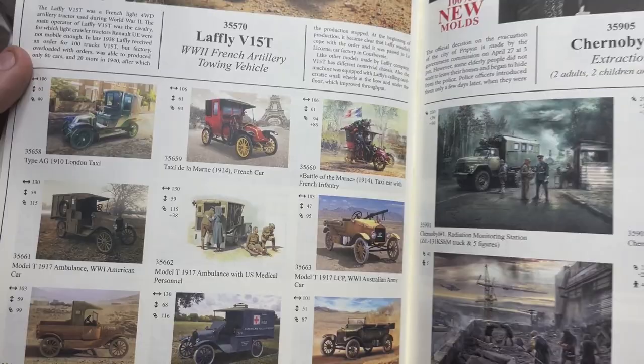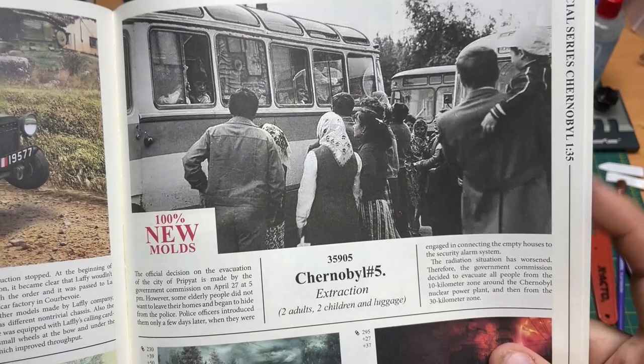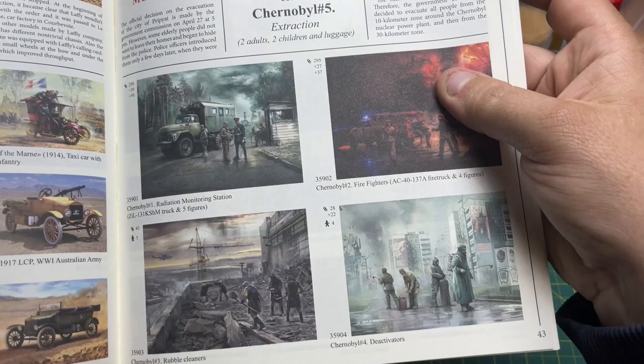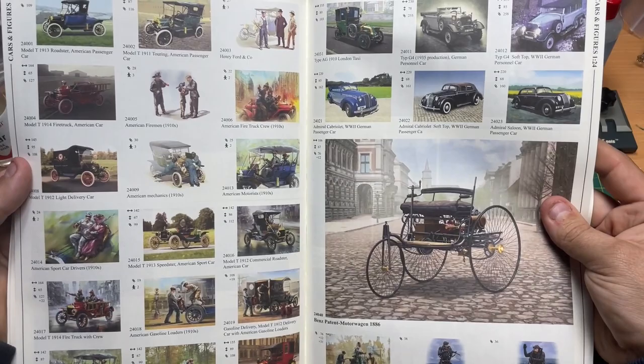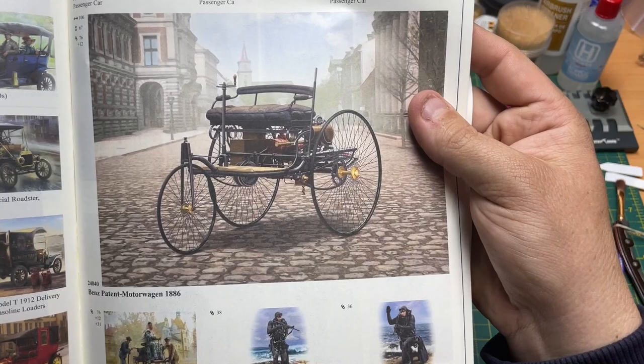And then they've got the 100% new molds of Chernobyl extraction. So in this kit here, you're going to get two adults, two children and luggage. So, you know, they've got like a Chernobyl Ranger. A little bit out of the box, but some people like to do this sort of stuff. And, you know, probably use the weathering skills and everything to make some sort of diorama. Look at that, there's the Benz Patent Motorwagen 1886. That would be a nice little build to do, wouldn't it?